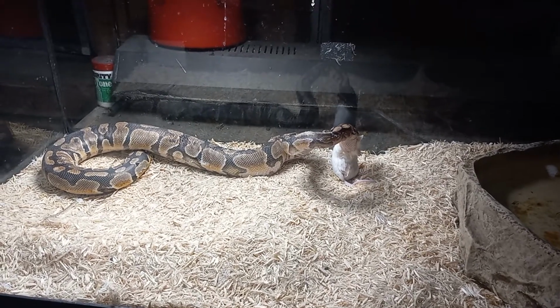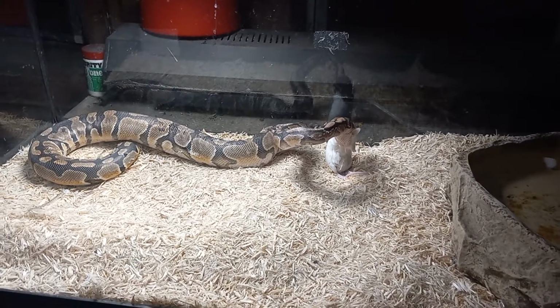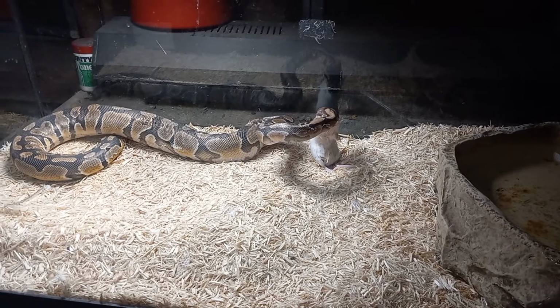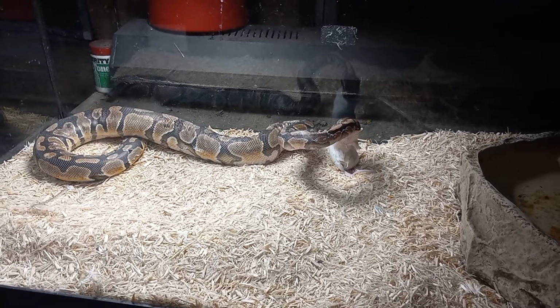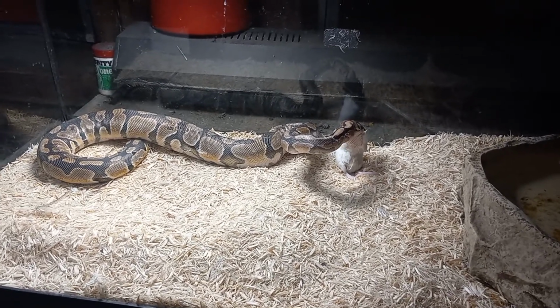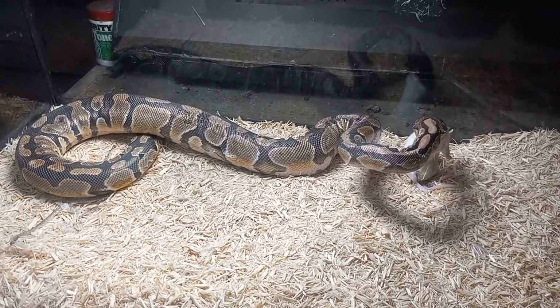I've had the mouse for 2 weeks. It was well taken care of. Poor little guy. I had gotten it nice and fat. And unfortunately, there doesn't appear to be any bites, so the snake didn't get injured.